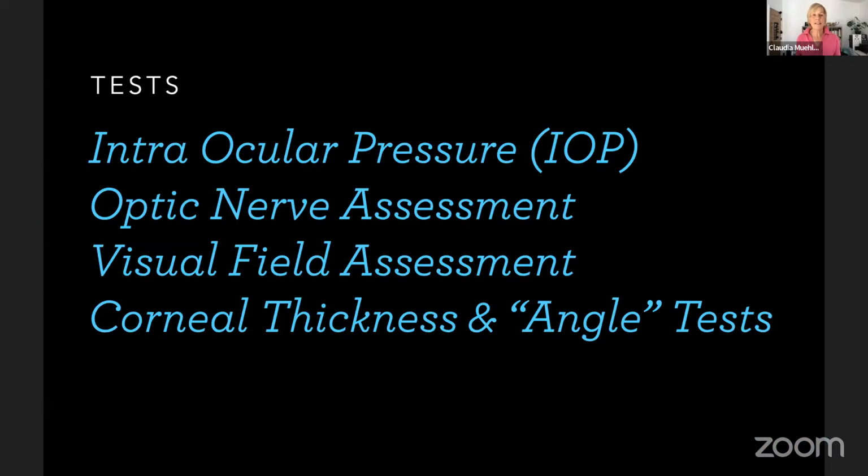Just quickly, I did another presentation on glaucoma, so this is just a really super short overview. We're not going to go into all the details, and we will link that under the show notes. But basically, there are a few tests that people do. The most common test is the intraocular pressure. It feels like a little bit of air on your eye when they do that. Then they do an optic nerve assessment if they see something more suspicious, and a visual field assessment, which is a little bit more involved. Then they also measure corneal thickness and the angle. We will look at that in a moment.